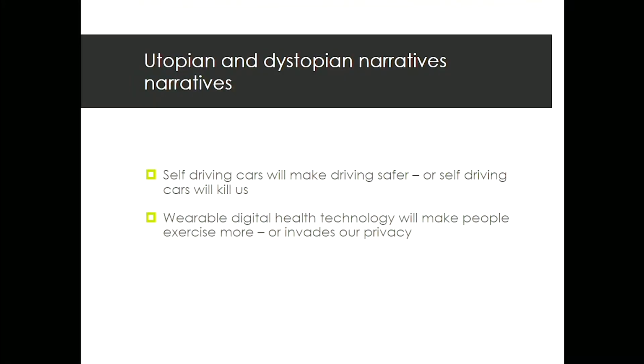The ones about wearable digital health technologies, one of them is that they will make people exercise more. And some things that Deborah was saying is they don't always make people exercise more at all. The other side of it is that the dystopian narrative is that they'll invade our privacy. So which will they do in both cases? It's not actually the point that the technologies will do either of those things.